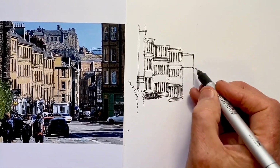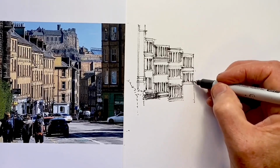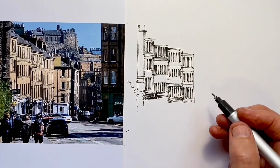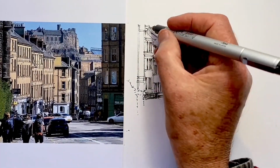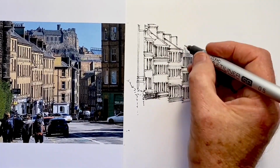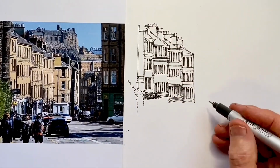I'm using a 0.5 pen for this fine liner because I want these buildings to feel closer. So I want a heavier line, and I'm drawing the lines with a little more weight and a little more directness and a little more detail to what I'm doing. So now I put these roof lines in and the chimneys. These are the sorts of details that are really important to include in architecture of this period. And the little chimney pots are always great to put in.